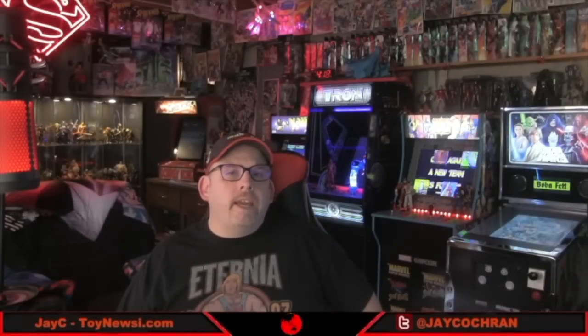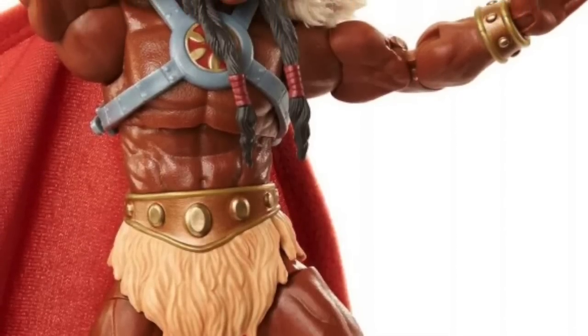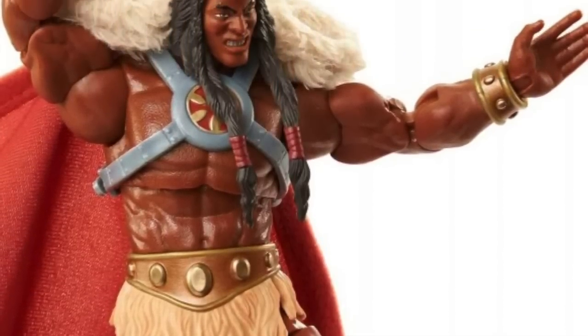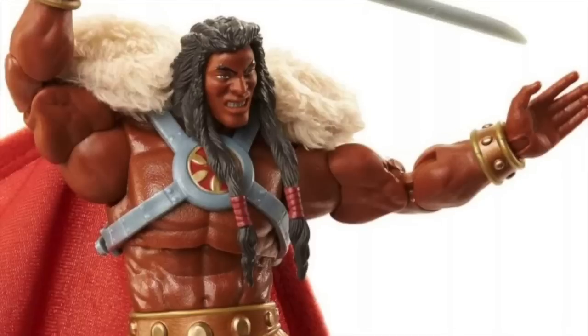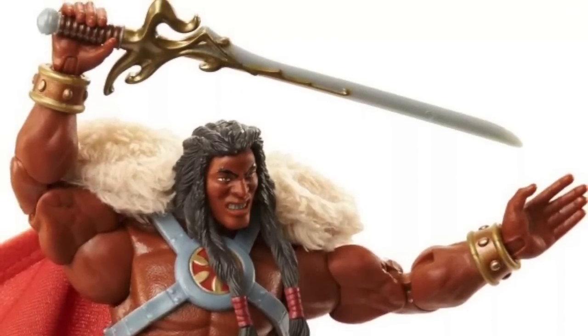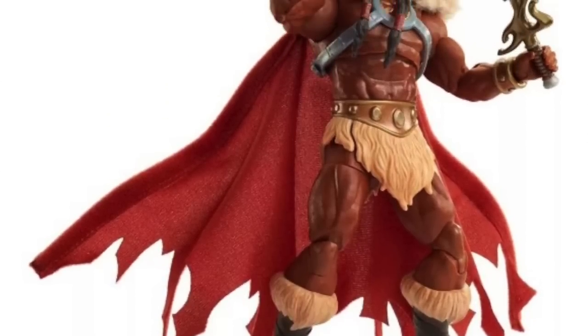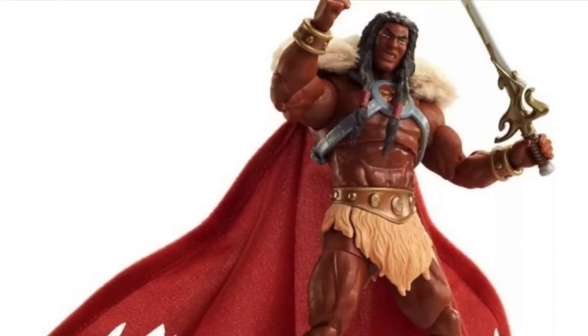Also, the Target exclusive King Grayskull figure has gone up for pre-order on Target's website. So we got new official images with that. It is still currently available for pre-order on the website. They have not listed a ship date for it yet, though, so I don't know exactly when it's going to start shipping out to folks. Hopefully fairly soon. But this is a deluxe figure.